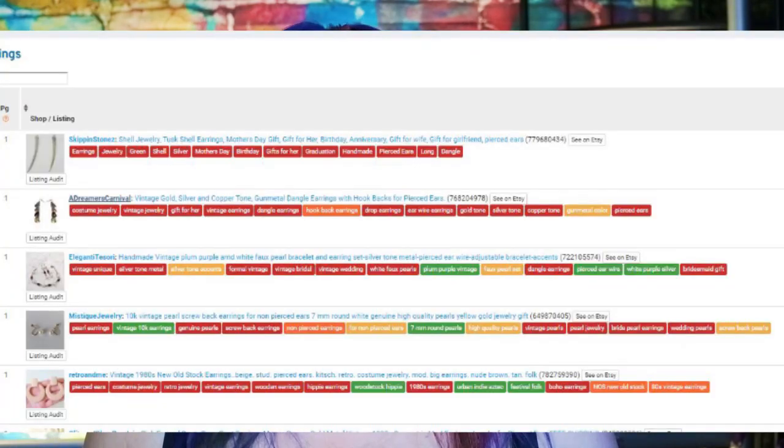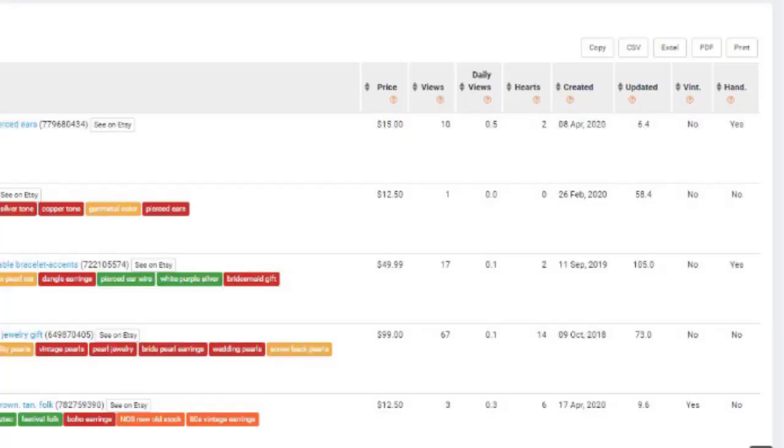So let's look at these two listings that were in position 1 and 2 that seem to have such low customer interaction and figure out possibly why they were ranking so highly. So the first listing, the listing at position number 1, we can see that that was updated less than a week ago. Newness is a big factor.